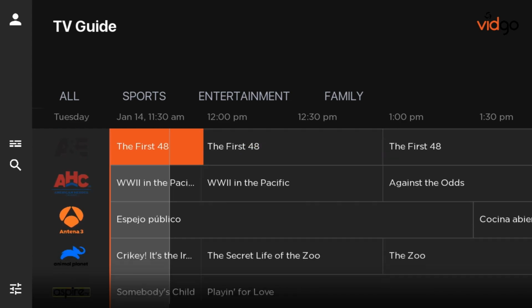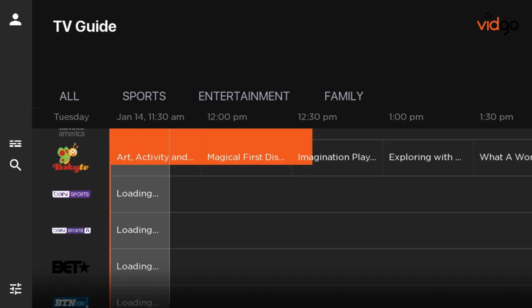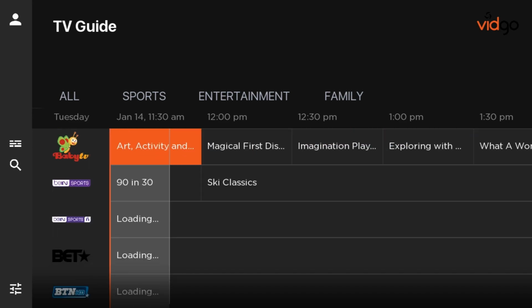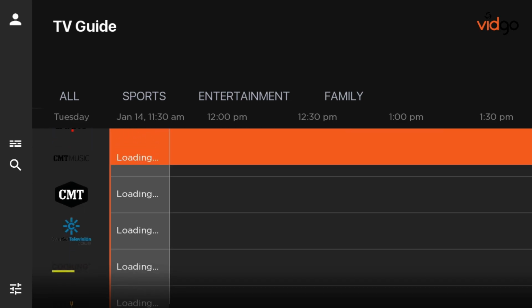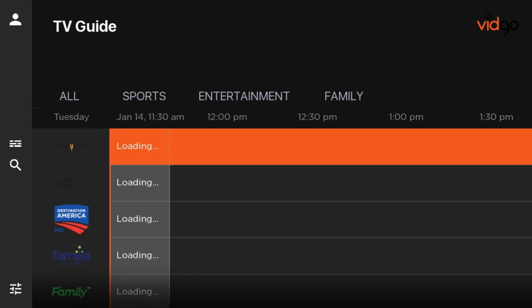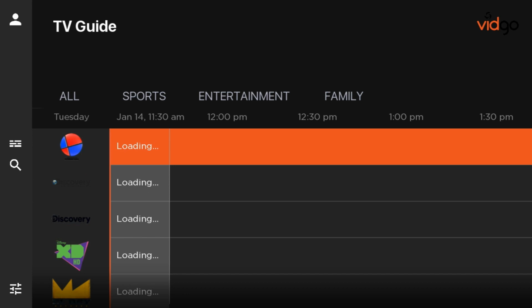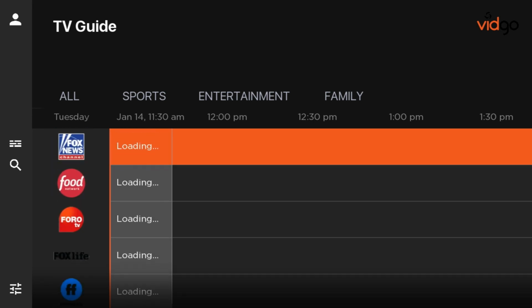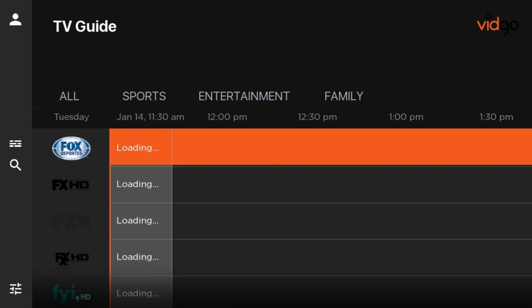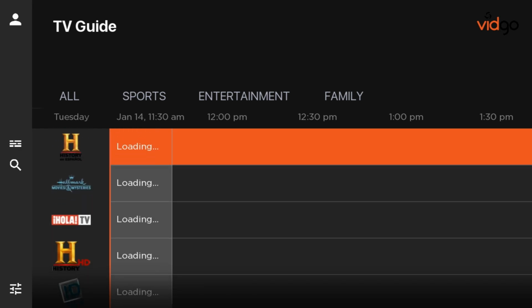One thing you're going to notice here as I scroll through the guide is that it's fairly slow to load things. Now, one other thing to note is VIDGO does offer local channels. However, for whatever reason, I'm in the Baltimore market, but I'm not getting the local channels for Baltimore. I'm getting the local channels for another market. And I'll show you that in a second, as soon as I get to one of the locals.